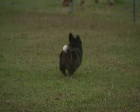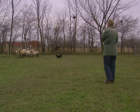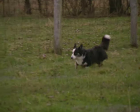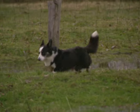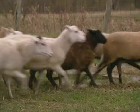Dana uses traditional herding commands. Come by means go left. Ingrid, come by. Come by. Hurry, hurry, hurry. Cardi's challenges with sheep aren't just physical. They're always trying to convince the sheep that they're in control. Another thing is they're just not very fast. If the sheep want to run away, the sheep run away.